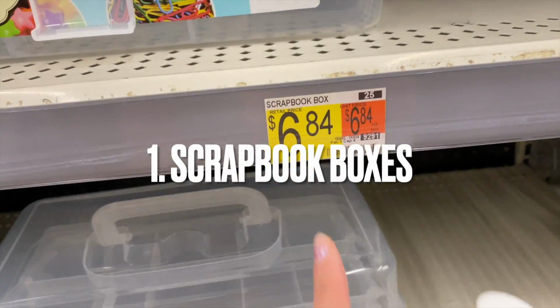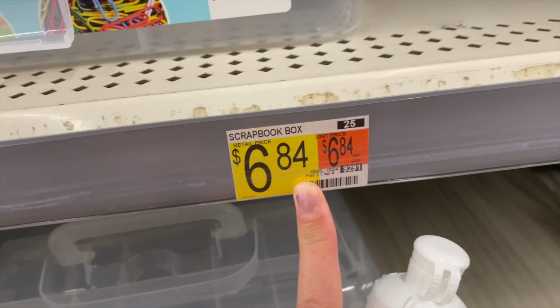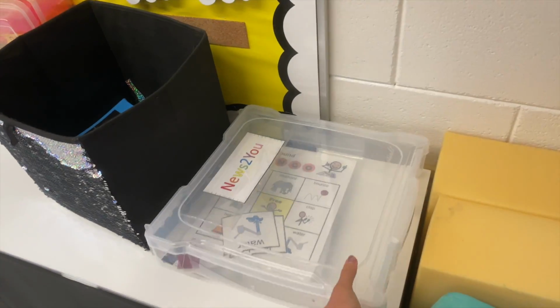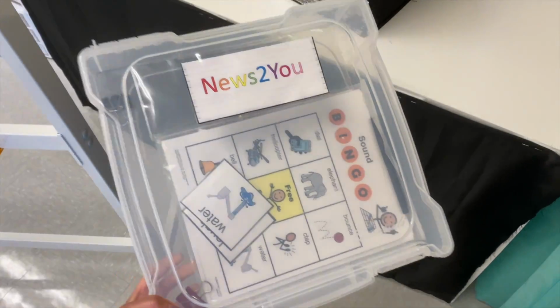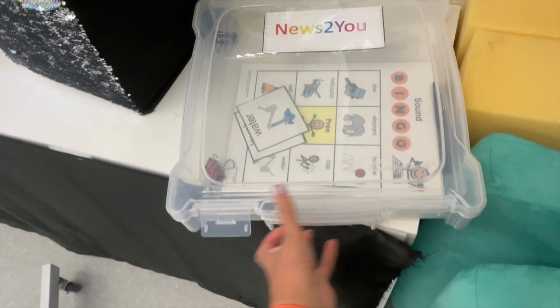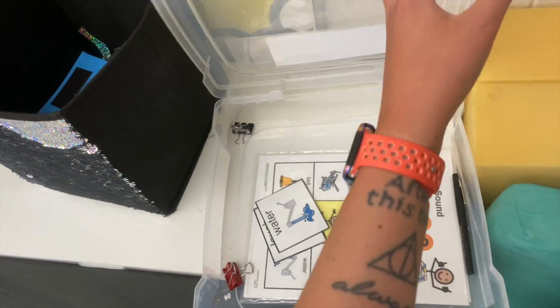Of course it's out, but the scrapbook box, I love these for small group materials. I have several of them. So these are what they look like. Obviously it doesn't come with the label or the little pocket holder. I added those on. You can get these at Michael's, but I just prefer to get it at Walmart.